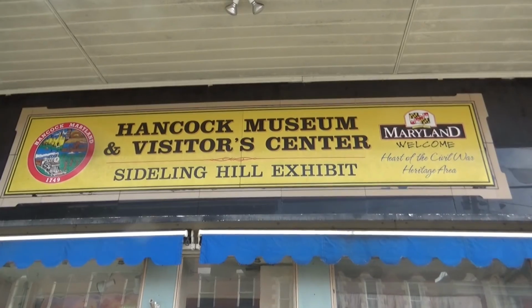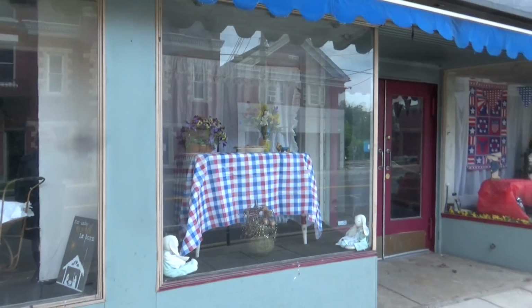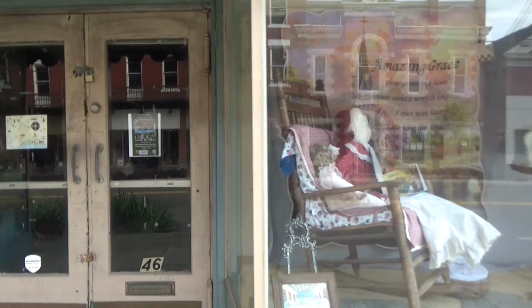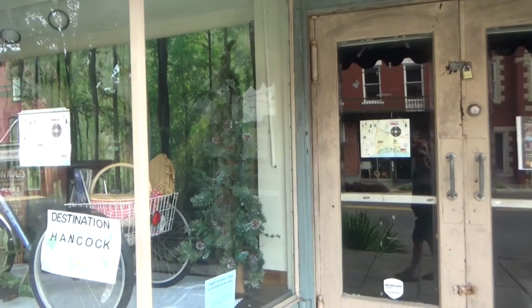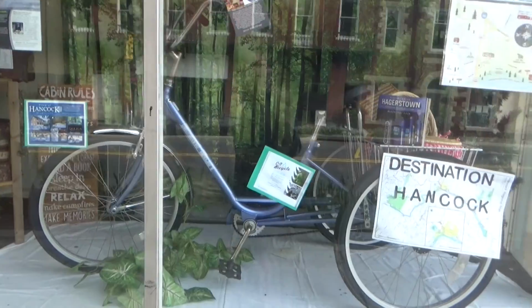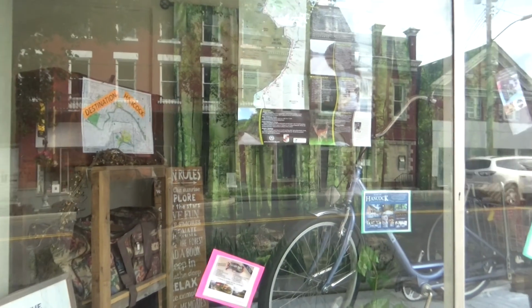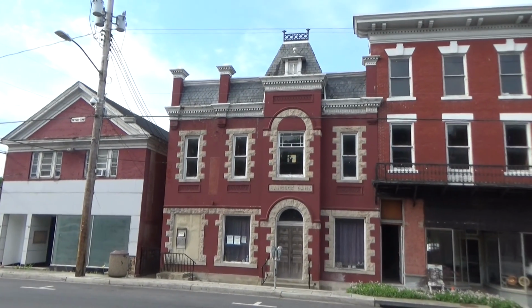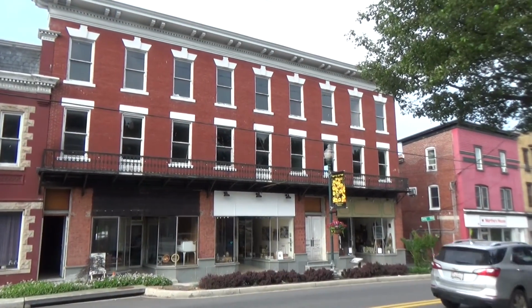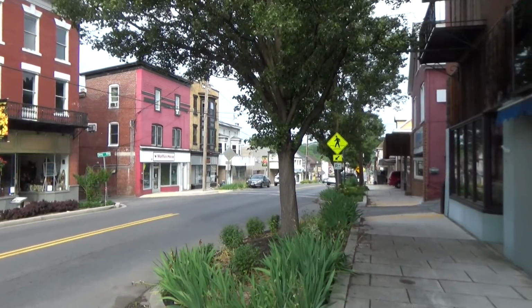Here's the park. And here's the Hancock Museum and Visitor Center. I don't believe they're open though. Look at that bicycle, a tricycle. Yeah, they're not open. And they have some lovely old buildings here. This is a bank. I don't know what this was, probably retail below and office above. This is looking down West Main Street in Hancock.